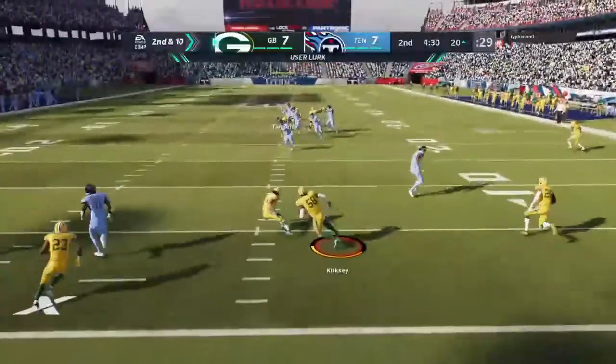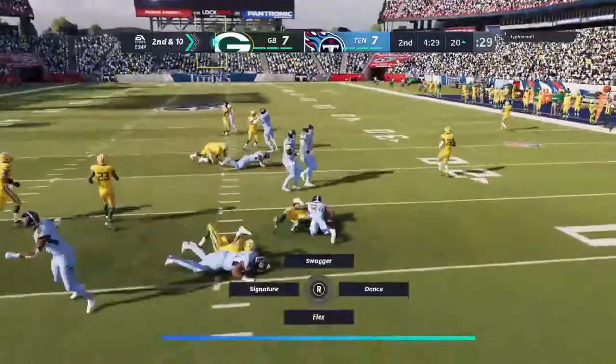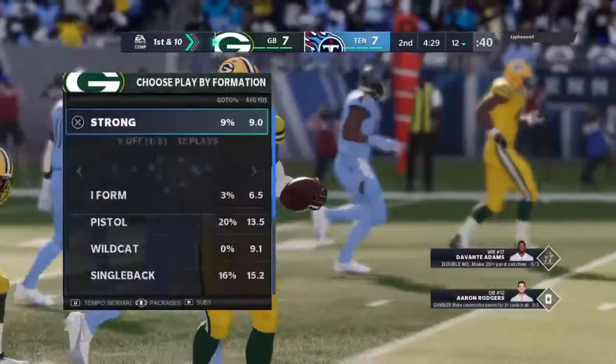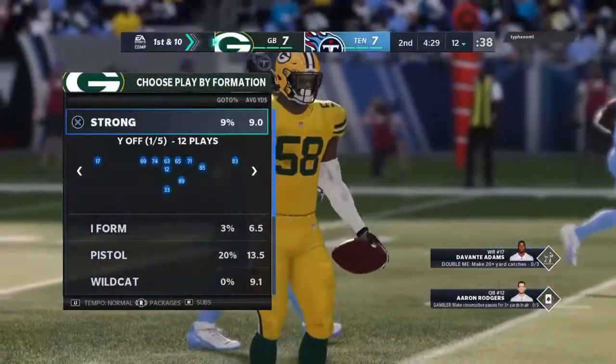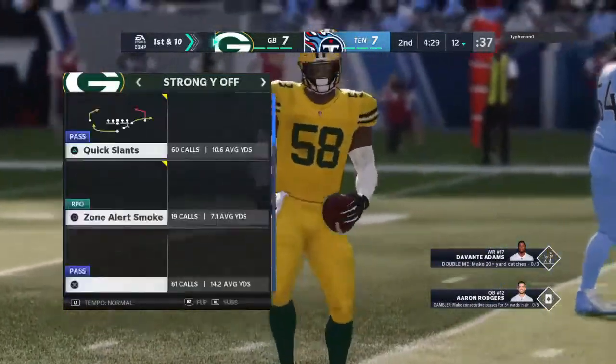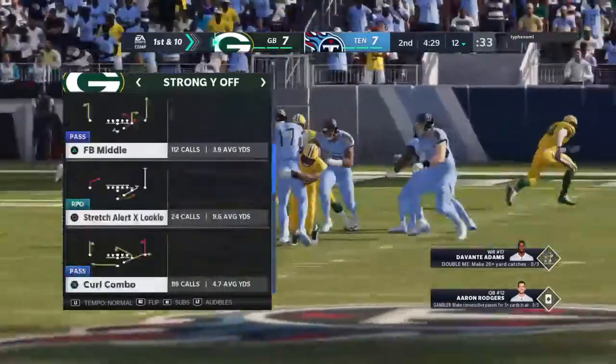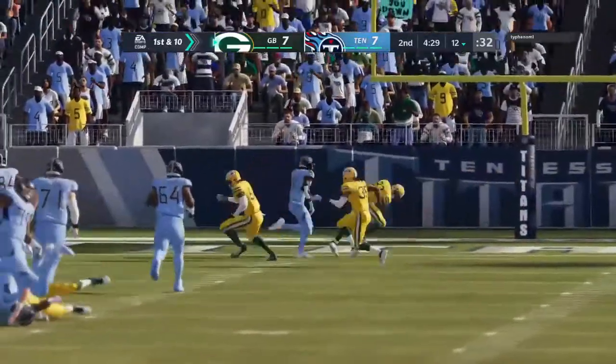Into heavy traffic, and it's intercepted. Picked off inside the 5. And to the 12. That's where it stops. The return is halted at the 12-yard line. Well, they thought they were going to break the tie. The defense had other plans. They were already in field goal range, but boom, an interception.